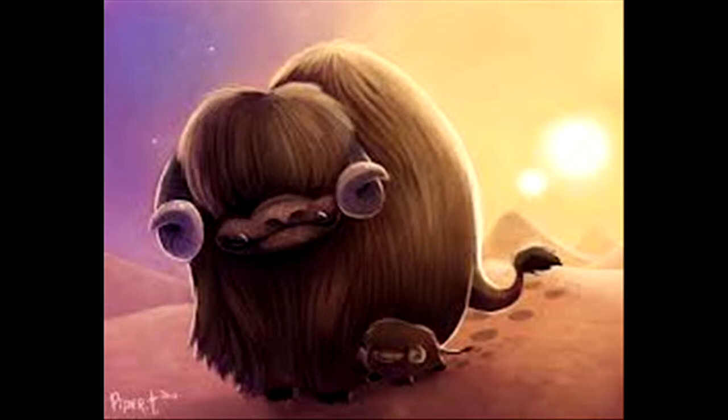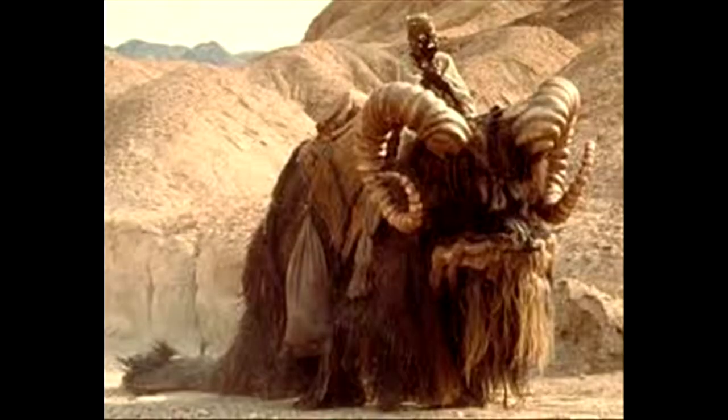They lived between the age of 80 to 100 years and were at their sexual maturity around age 20. Other creatures were known to ride Banthas, Tusken Raiders being the most famous. Male banthas were usually bigger than females.